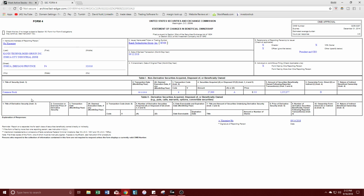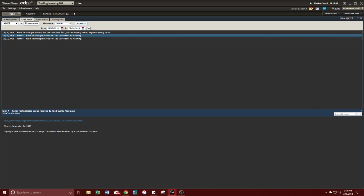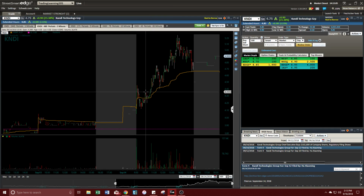And this is the SEC filing right here. Wow. See, he's the 10% owner, he's the director, and he's the officer. Wow. That's why I had this move up here. He got in right here at 380. Stock spikes all the way up to a high of 525.